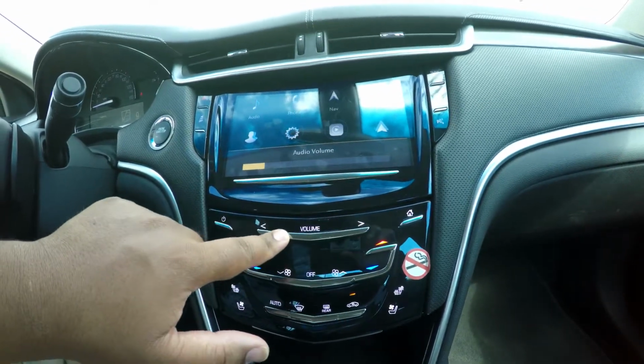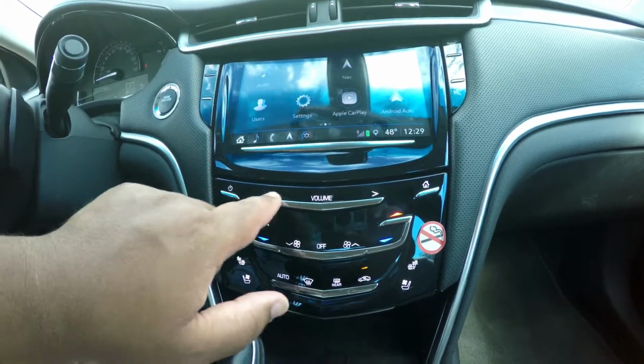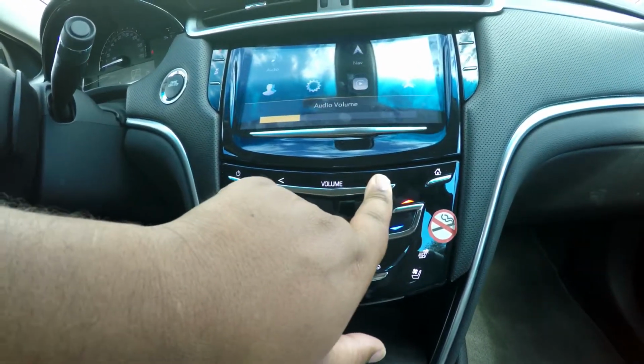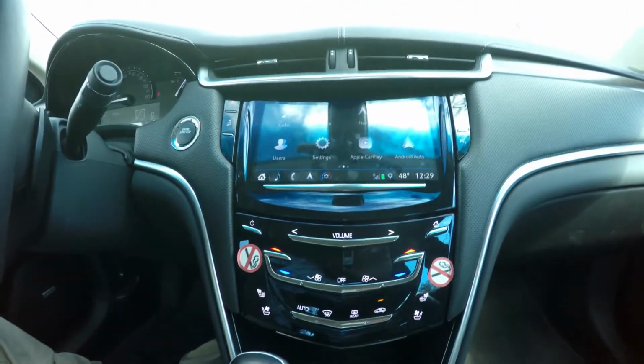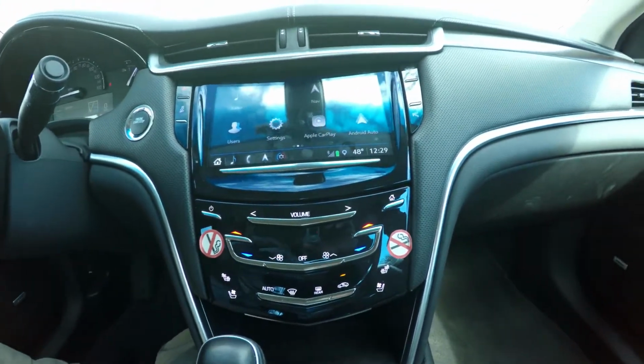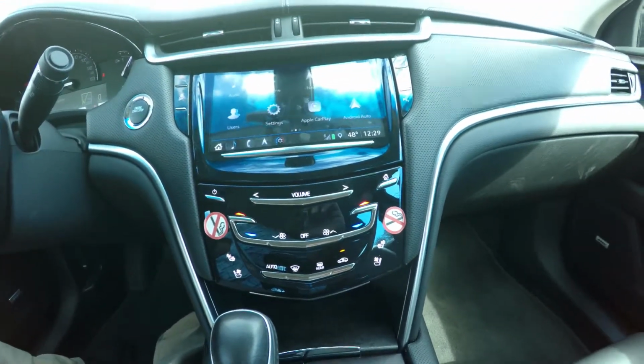And I think, oh yeah, you see? And with this, you can actually slide across too. So if you slide across, then it turns the volume up and down as well. But I don't know, man. It's kind of weird because, like I said, it's just not natural to what you're doing, whenever you're trying to turn the volume up and down.